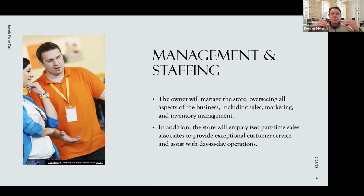As the entrepreneur, as the store owner, you're going to have a lot to do. You've got to be ready to understand, okay, how am I going to plan for off times, vacation, sick days, eating, all of those types of things.